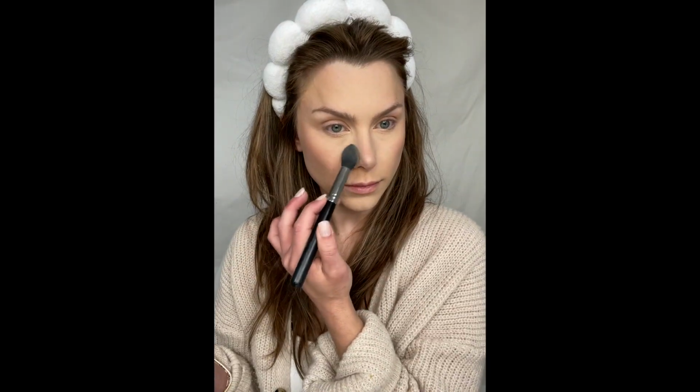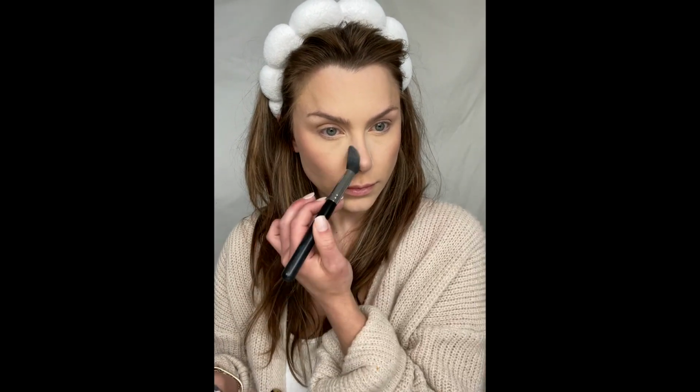If you've seen any of my videos before, this product is nothing new. You've definitely seen me use it. The OG MAC Studio Fix Pressed Powder Foundation. This has been a favorite of mine for so many years. I don't even know how long. Forever. This can be used as like a sheer foundation you buff on all over, but I also like to pair it over top liquid foundation to get that extra full coverage and super long lasting wear that is sweat, oil, and humidity resistant. It's just chef's kiss.